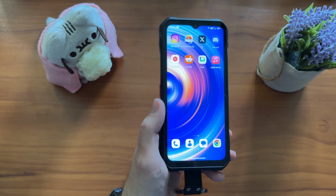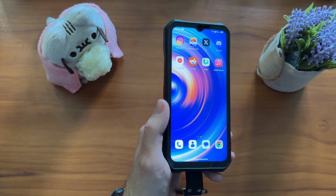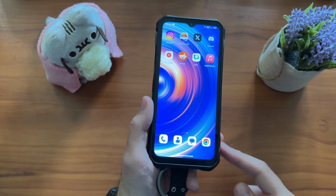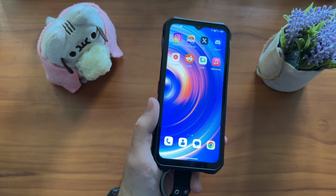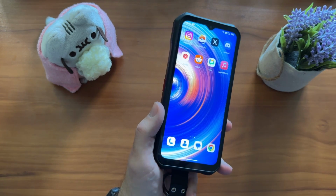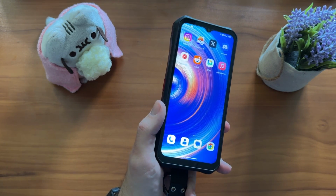6.6-inch display. It's LCD, reasonably colorful, reasonably bright. You're not going to have a whole lot of issues there. It's one of these rugged phones. However, with the strap, with the performance, with the RAM, with the battery life, and with that speaker, it's a rugged phone that kind of breaks the mold a little bit.